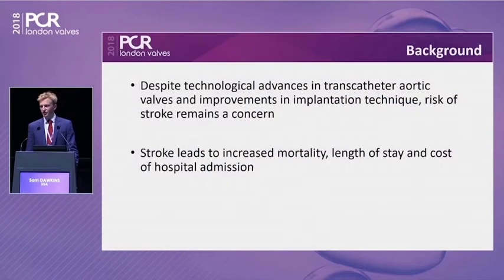Despite all the advances we've seen in transcatheter valves, and in the techniques we use to deploy them, the risk of stroke remains a concern. In contemporary trials, as Dan showed, the risk of stroke persists at about 5%. Stroke, I think, for physicians and patients alike, is our most feared complication. Anyone who's had a post-TAVI stroke has increased mortality, increased length of stay, and the cost of hospital admission is much higher.